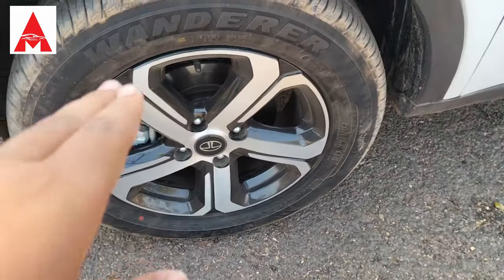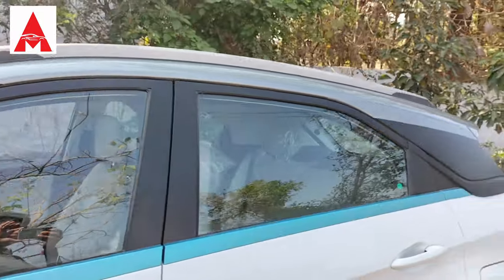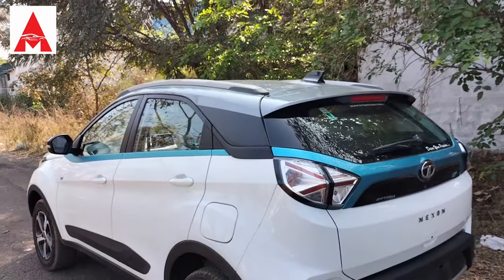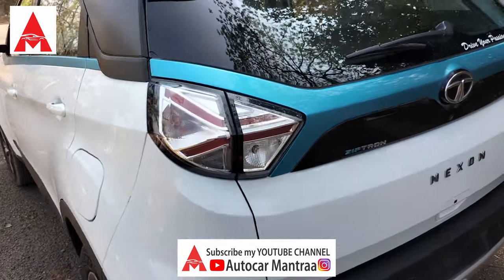So we get 16-inch diamond cut alloy wheels, and we also get the EV badging here. And as you can see, it has got a floating roof design. Wow, it's a proper coupe look. So friends, let us explore some more design aspects of the car.